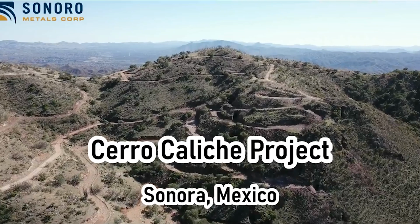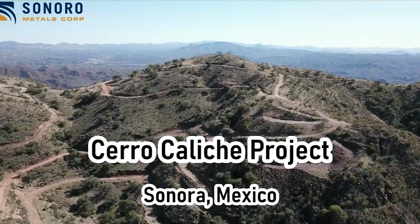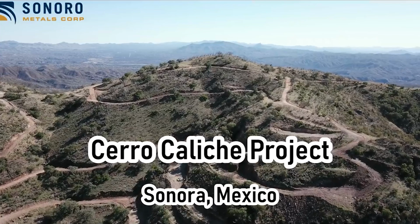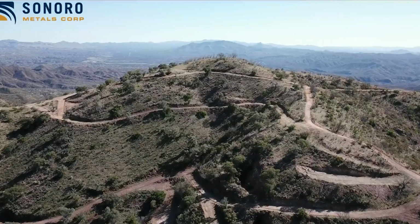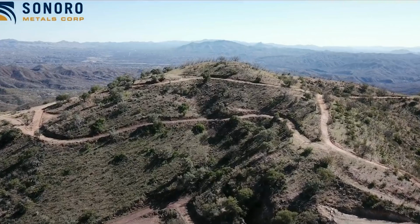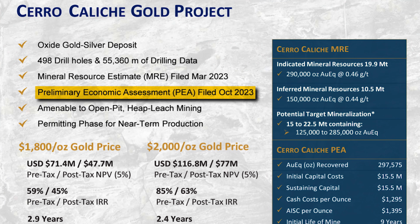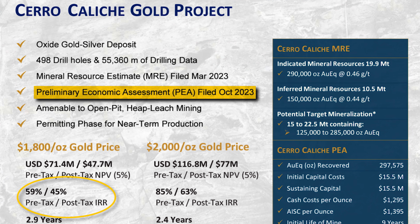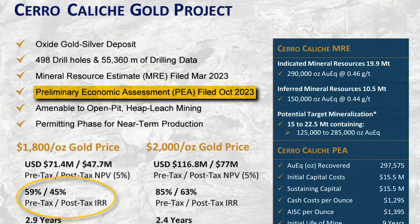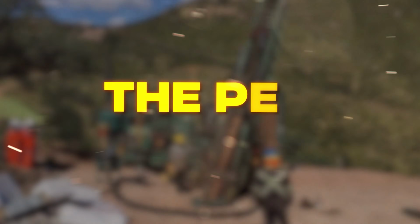The current plans call for a 12,000 ton per day operation that will generate enough cash flow to support the exploration of 70% of the concessions that so far remain unexplored. And quite frankly, the economics look quite lucrative as far as mining goes. A PEA released in mid-2023 suggests that the project will see an internal rate of return of 45% on an after-tax basis, which is pretty uncommon in the sector. So let's get into the PEA.